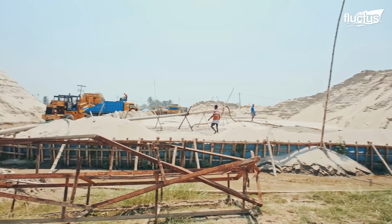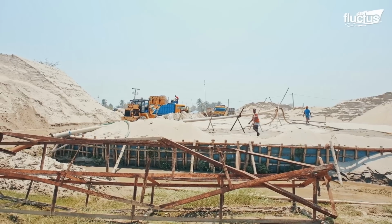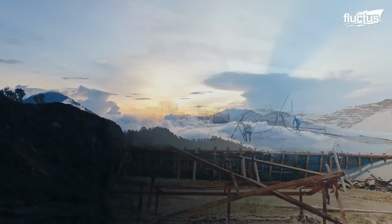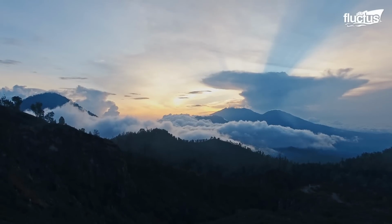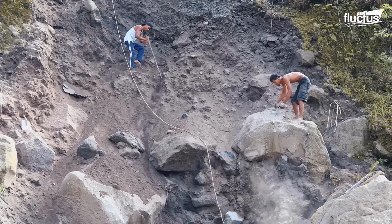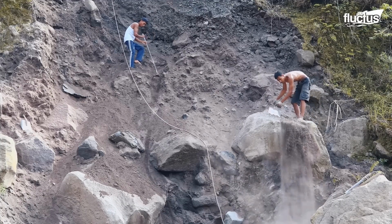Like Shamim, whose ingenuity, hard work, and commitment drive the art of river sand extraction, dedicated workers in Indonesia's lush volcanic landscapes rely on traditional tools and methods to quarry sand with equal determination and skill.